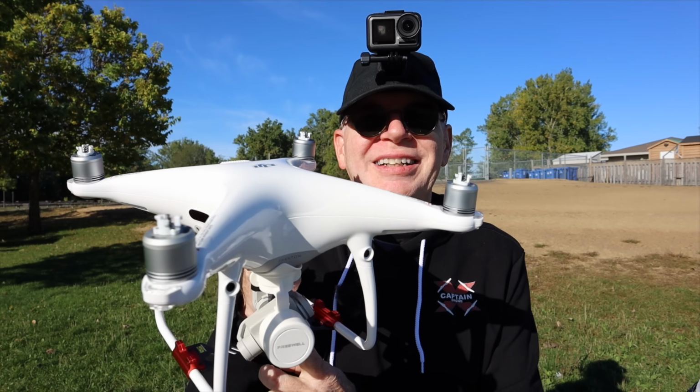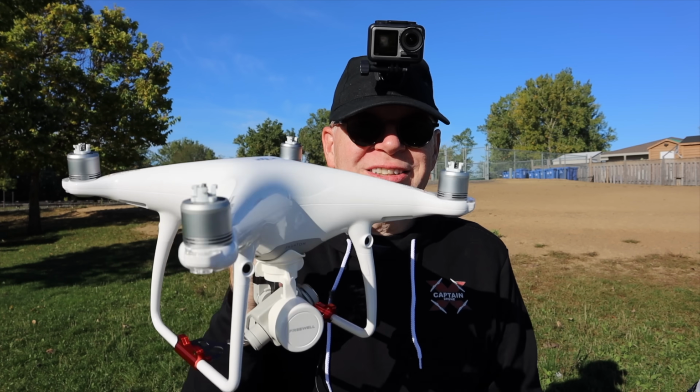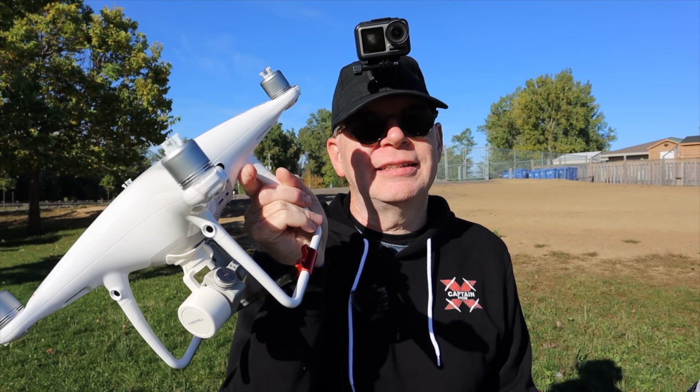When you put a gimbal guard on, it goes on a certain way. Most people put it on backwards or the wrong way, so you don't want to mess up your sensors. You just put it on correctly and it's perfectly fine. It's not going to mess up anything.